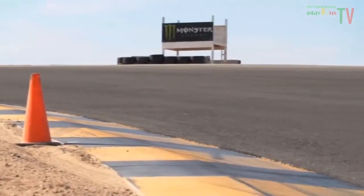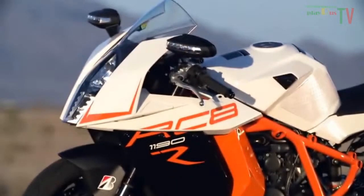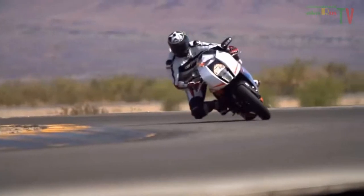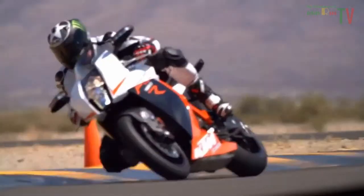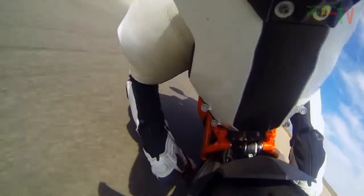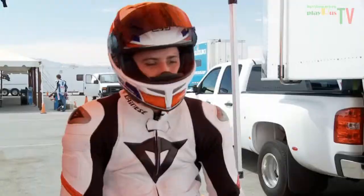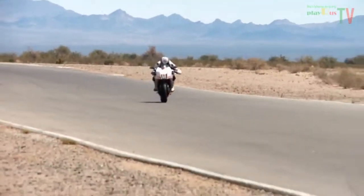Another notable contender at about the same price as the Kawasaki is the KTM RC8R. This is a no-nonsense superbike. I definitely am a fan of this bike. I think a lot of it is just because it's so unintimidating to ride. I mean, it doesn't have the peak power numbers that the BMW or the MV have, but it's still a lot of fun.